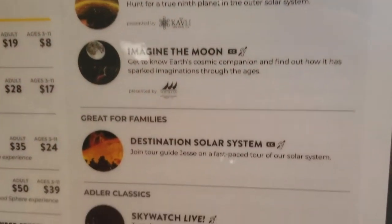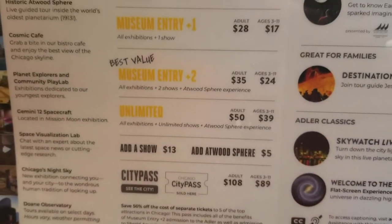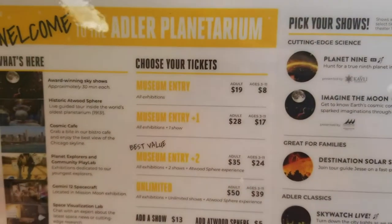We also took a picture of what the show's cost, so we'll be putting it in the air right about here now. And you can see the different prices and choose what you want to do. Yeah, there's a lot going on. There was a lot going on upstairs.